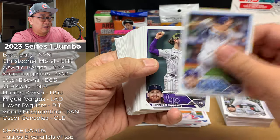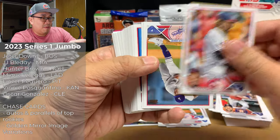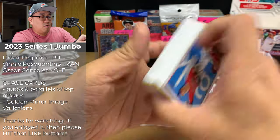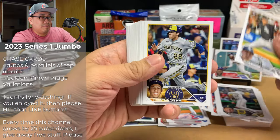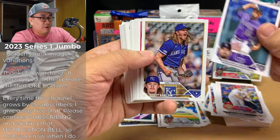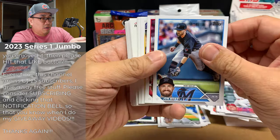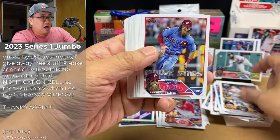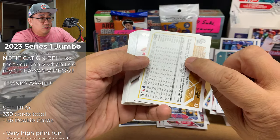Lucas Giolito, Brandon Lowe, Brendan Rodgers, Cesar Hernandez, Chaz McCormick, Emmanuel Clase, Julio Urias, Paul Sewald, Nolan Jones, Ketel Marte, Key Brian Hayes, Davis Martin, Rookie Carr, Christian Yelich, Reese Hoskins, Antonio Senzaleta, Scott Barlow, Corey Knebel, John Birdie, Hunter Green, future stars. We got Eric Lauer, Brandon Marsh, future stars, Max Scherzer. Ooh, we got a super short print.